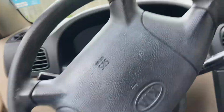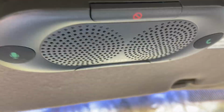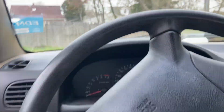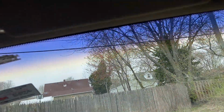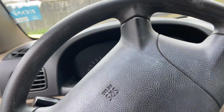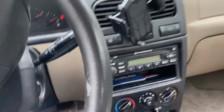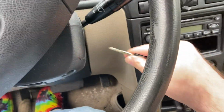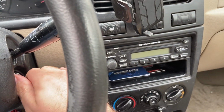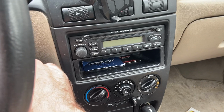We'll go ahead and do a mileage check, and we'll start the car up. Got my Bluetooth speaker right there. I just decided that I didn't want to deal with ripping the dash apart.